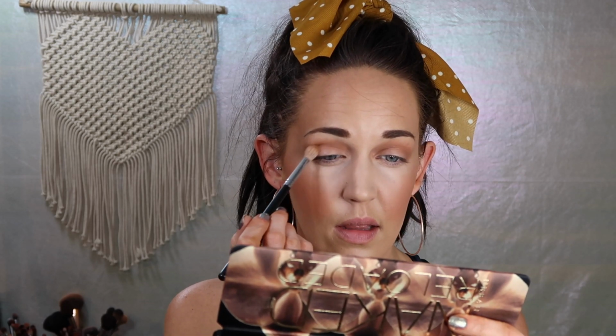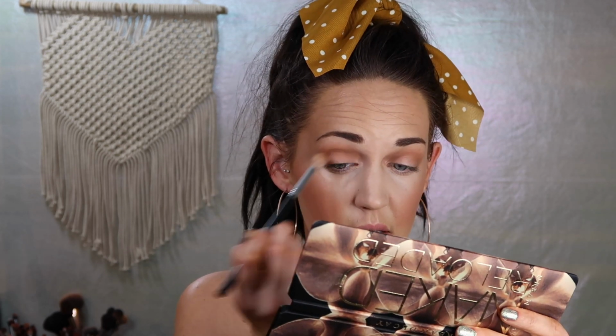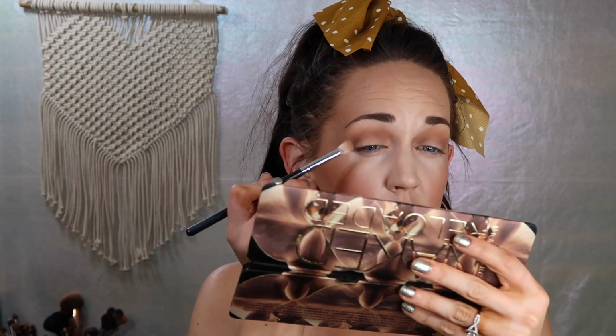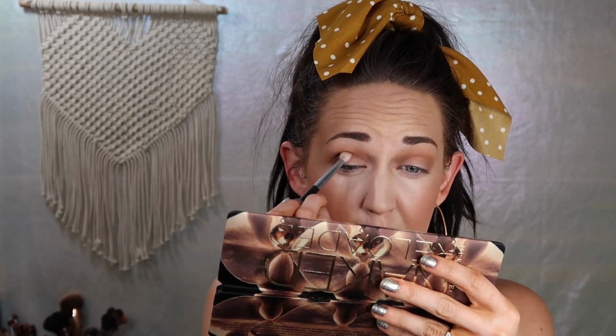Okay, brows are done, and honestly I feel like I could just end here if I was just doing a quick, simple, easy makeup look. I'm gonna go in and build up that Bucked shade just a tiny bit more. I feel like I kind of just want to leave this as is. Is that weird? Okay, I feel like this is a makeup video, so I shouldn't just end here. For the sake of YouTube, I'm then gonna go in with Endgame on a smaller brush and use this to build up the crease. Oh boy, that is a pigmented shade, jeez.